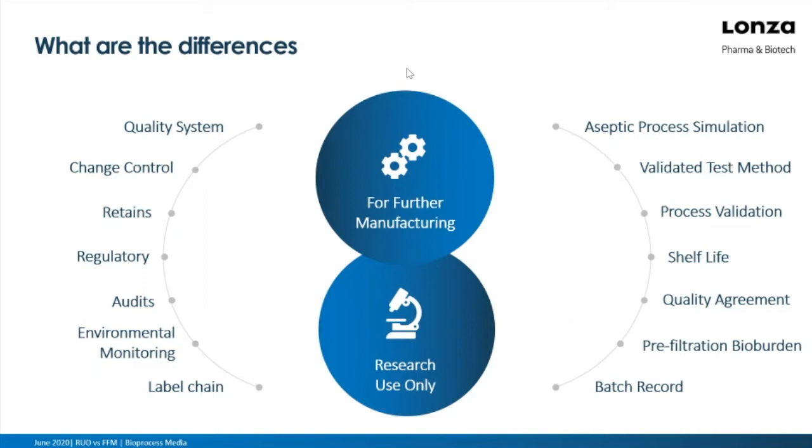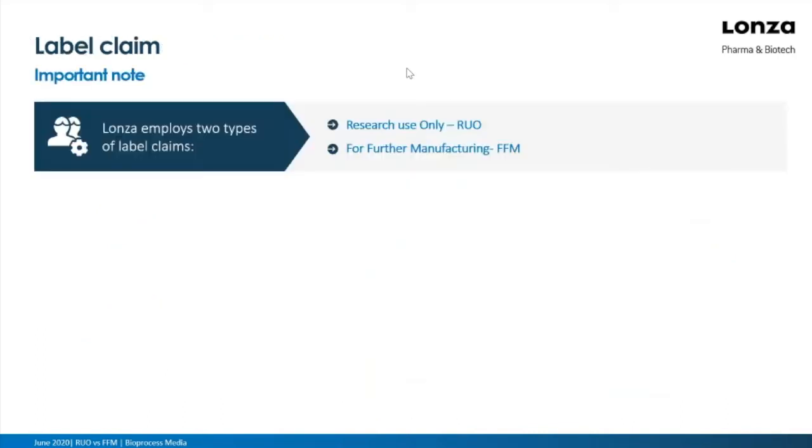It is two different kinds of quality system. For example, the raw material used in RUO is just normal research grade. But if you want to get the therapeutic media, you need to make sure that even the raw material to produce the media is already a GMP grade material. So all the suppliers of the active components are already at a much different quality standard.